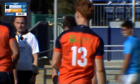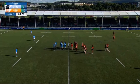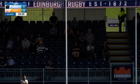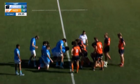So scrum centre field. Sloppiness has resulted in the centre field scrum.